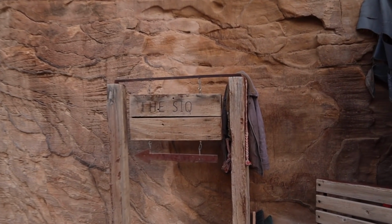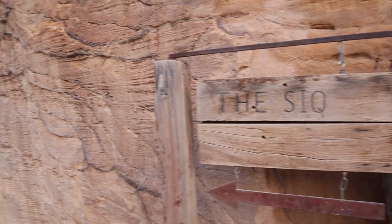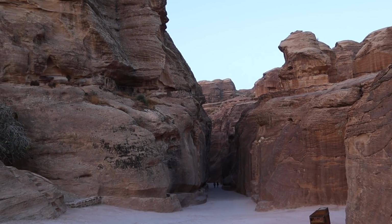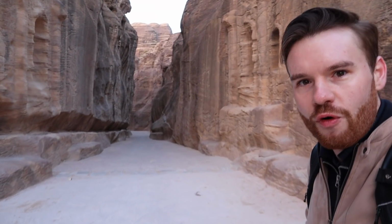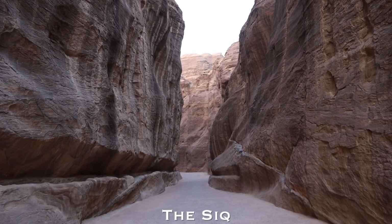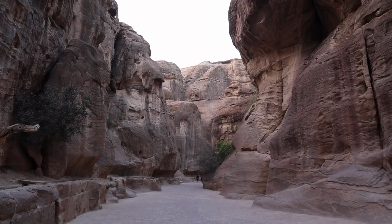Now about to start walking through the Siq. It's a pathway leading for over 1 kilometer with steep cliffs on either side.